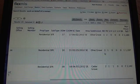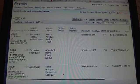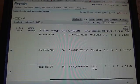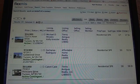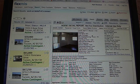So it might be that all the ones in there are in fact 2 bedrooms, because here's one, 1,289 square feet in Olive Grove, very similar to ours in terms of size. 94. Okay, so let's click that one. Now here's some other ones. 3-bedroom, 1-bath with 1,100 square feet. That one is 59. 65 for Poinciana. When was this house built? This is newer, 1973. Oh, they've done some work to it. This is a 2-bedroom. Okay.